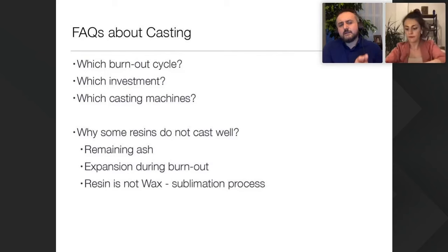It's not something we recommend, because we want to keep as close as possible to the CAD design. So if you have a ring size 18, you want to keep it 18 after casting as well. You don't want to post-cure it and make a huge shrinkage and then have the size of the ring reduced and have a smaller ring at the end.